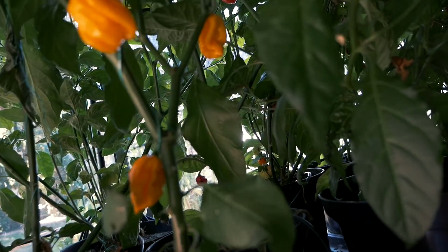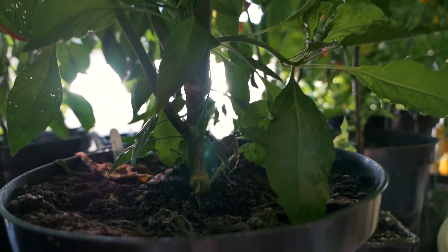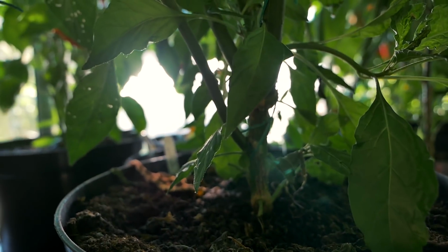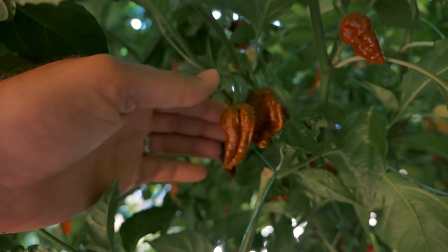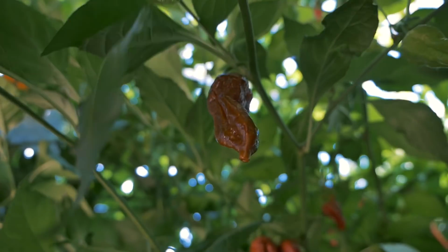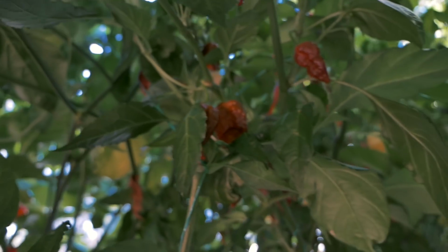Got some lovely ones here. This plant here scares the hell out of me. Well, it's this one and there's one other as well, but this here is my jigsaw chocolate, and look at these. We have loads and loads of ripe peppers, and I'm gonna have to try them, aren't I?